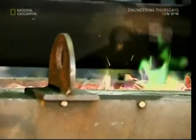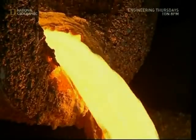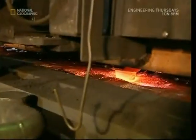Molten copper leaves the furnace at 1200 degrees Celsius, emitting brilliant green flames. But this is only the first step. We've got the copper into a workable form, but there's still plenty more to do. First, the metal must be cooled.